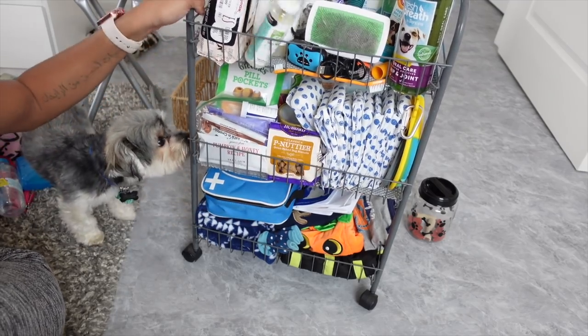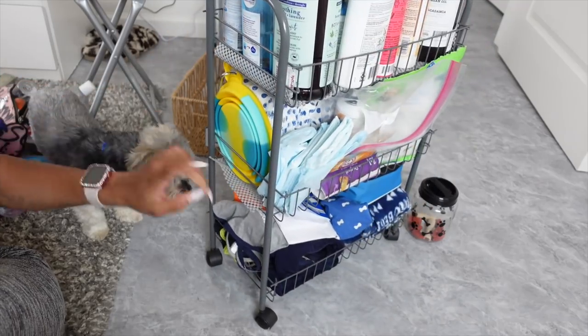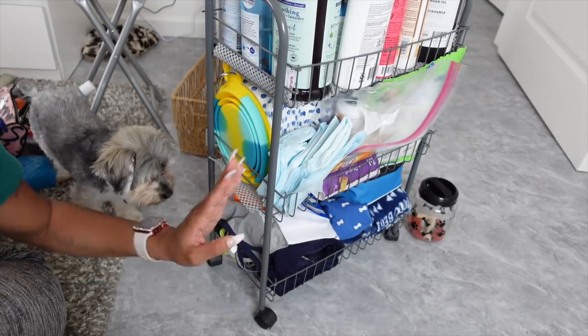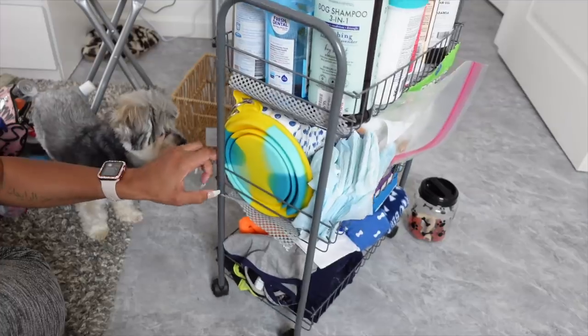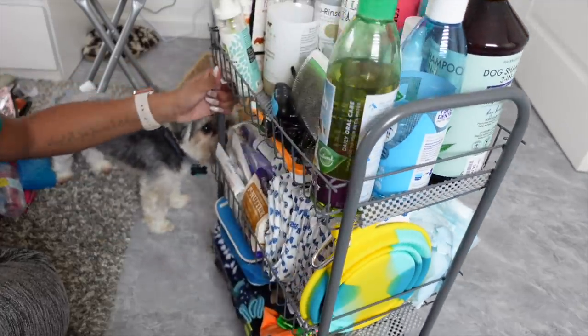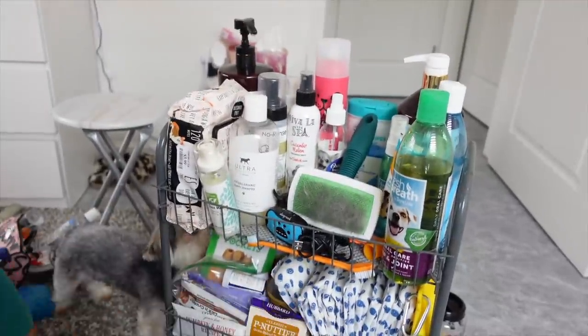And then in the back of it is puppy pads. He does not pee on puppy pads or anything, but I have them just in case I need them for something. And then these are the portable water bowls that I keep for when we go on walks or if I take him somewhere. And then the top one is all of his hygiene stuff.